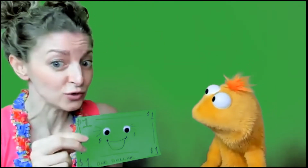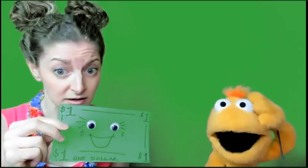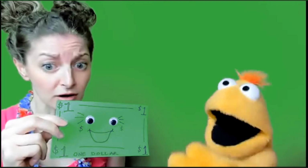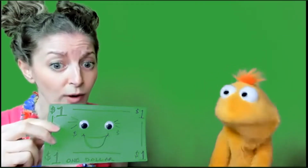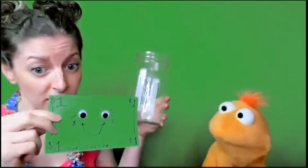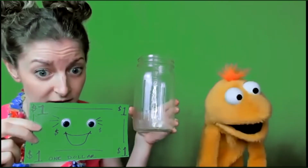Well, I don't know, Noodle. Weren't you telling me that you wanted a pogo stick? Yeah, but it's a $10 pogo stick. I'll never have enough dollies and pennies and nickels and dimes and quarters to buy that. Well, how much do you have in your jar now? I counted them this morning. I only have $1 and 31 cents.